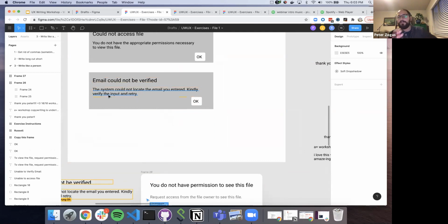So the one thing to look out for with this is it is frustrating to tell someone to do something again if the same thing is likely to occur. So that's something to watch out for. Don't give somebody a try again message if it's a back end issue with your stuff and it's never going to work. In that case, you want a contact support or something like that. But just be on the lookout for appropriate permissions necessary.